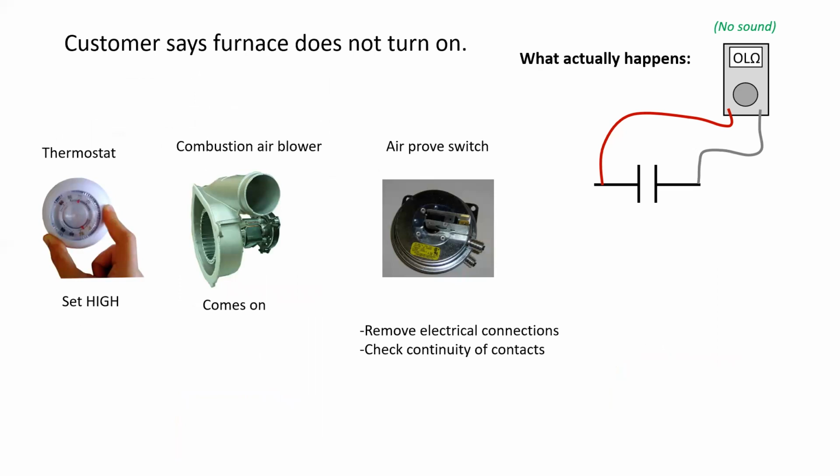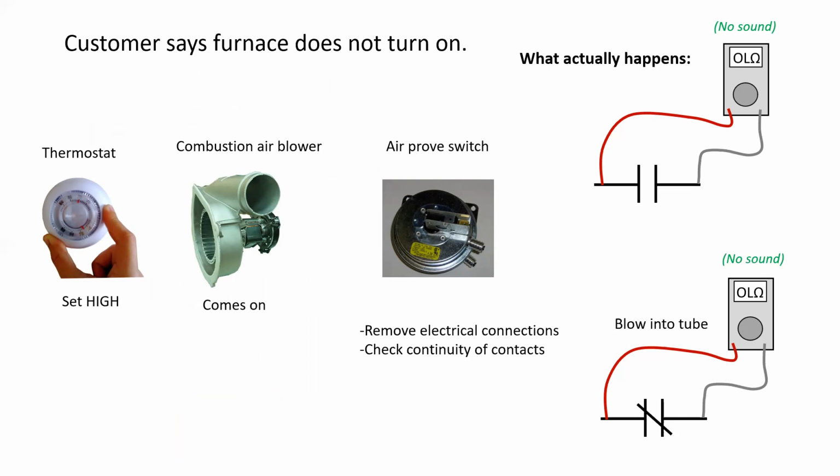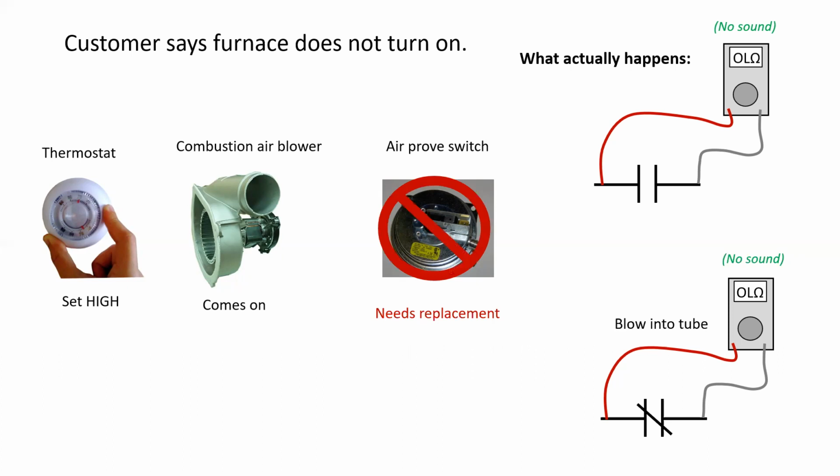So here we have our multimeter set to continuity. What actually happens? There's no sound. I'm not doing anything to the pressure inlet or outlet, and that would be a normal expectation. Now I blow or suck into the tube, but there's still no sound, and it's still registering as OL ohms. So what this tells me is that the air-proof switch is faulty. It's reached the end of its life. We don't need to go any further other than to say it needs replacement.